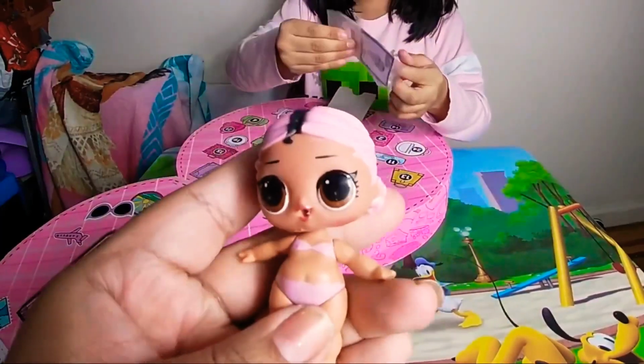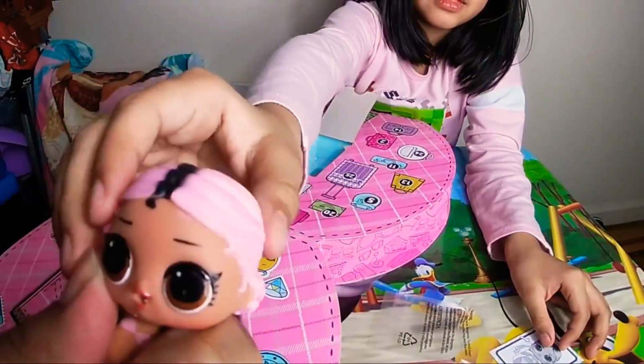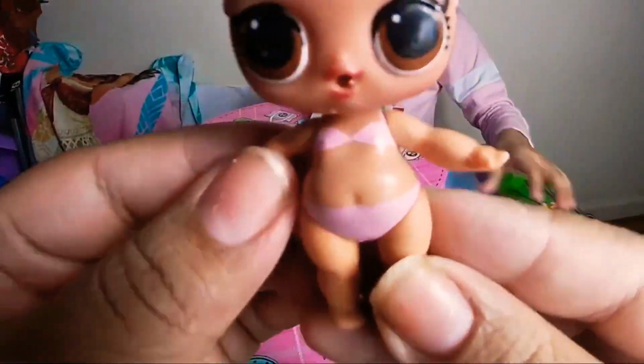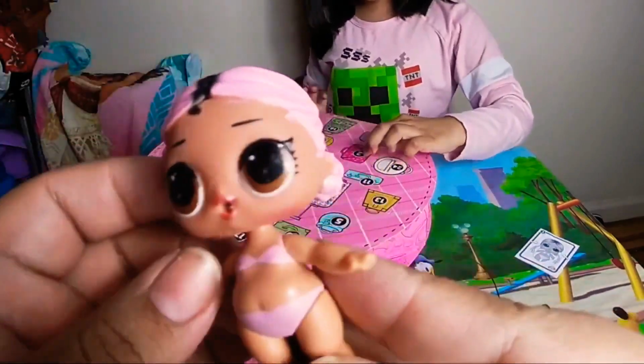Okay, so here we have the doll. She already has a little outfit on. She's so cute. And Catherine has this one? Yeah. So here we got the doll. She has pink hair with black in the middle, like her roots, I think.